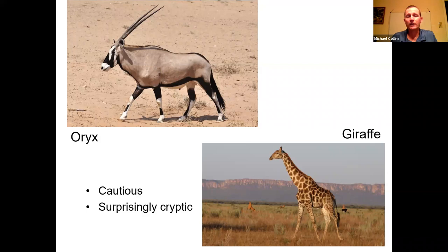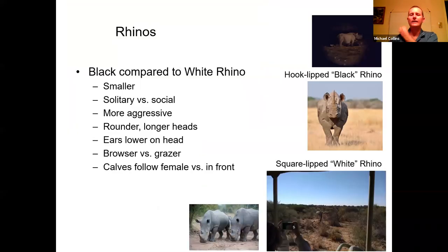But some other ones like oryx will go in there and drink and leave. Other ones will drink but hang out. Jackals will go in there and they will hang out. Other species will go in there slowly and hang out. So it's just really interesting how some of these species did very different things.